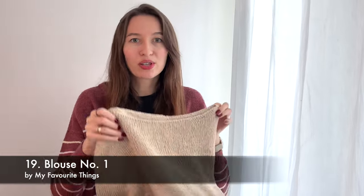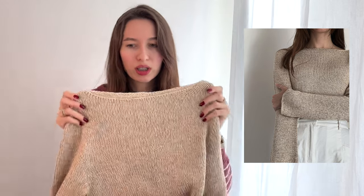The first item that I want to show you is my blouse number one. I've talked about it in my knitting results summary, so I don't want to talk a lot about it again. This is a pattern by my favorite Petite Knit, knitted with Knitting for Olive Pure Silk in color Wheat and Powder. It was pretty hard for me to find a second color because I had Powder in my stash and I wanted to use it, but I couldn't find a second color. At first I thought about Dusty Olive, but it wasn't suitable. Also I had Dark Cognac, but it wasn't suitable and I didn't have so much of the yarn.